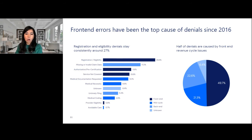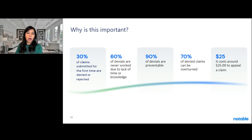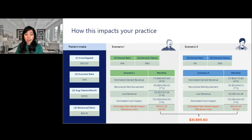And why is all of this important? Because 30% of the claims that are submitted are denied the first time. 60% of them are never worked. So either because resources do not have time, because we have all these backlogs, or because they don't have the knowledge to do it, specifically when we're talking about clinical types of denials. 90% of these denials are preventable, and only 70% of those that are actually appealed are overturned. And it costs about $25 to appeal a claim if we're talking about a medical practice, or $118 if we're talking about hospital appeals. So it is a real financial burden to the organization to have to work with these denials.